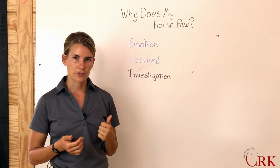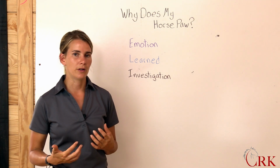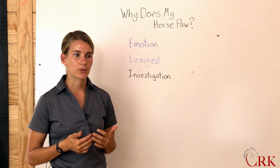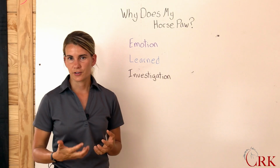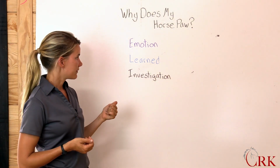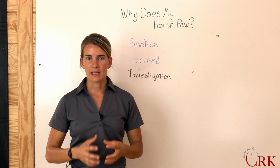It can also be frustration. If we have a horse in a training context that starts to paw, it can be out of frustration of not being able to figure out how to get a reward or how to find a release. We can also see the horse that's tied pawing out of frustration of not being able to move as well. Now, the second reason that horses will paw is as a learned behavior.